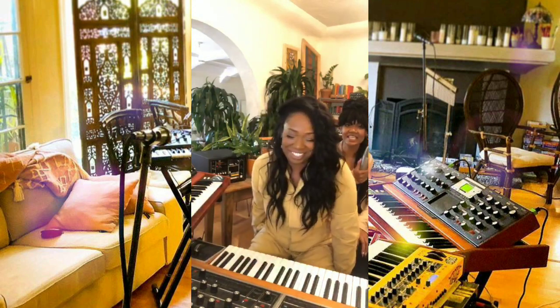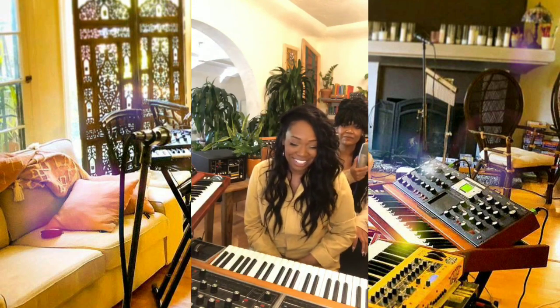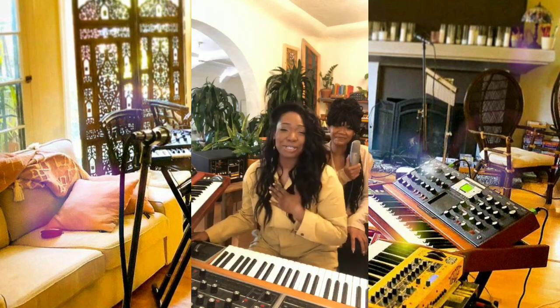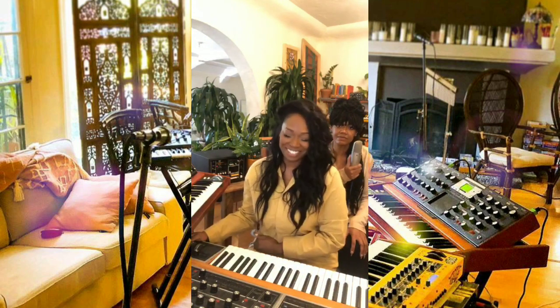So just in love with this keyboard. Sorry for cracking my knuckles, I know it's not cool. But yeah, we're having a lot of fun. There are so many functions in it. I'm going to turn on my chord function, even though I had to turn it off earlier.